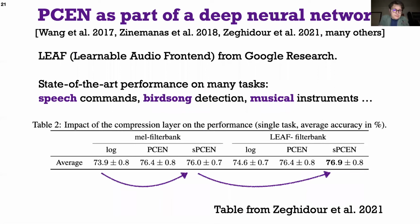As of today, PCEN is a component in the state-of-the-art acoustic front-end for automatic speech recognition, namely LEAF. Learnable audio front-end. LEAF was published earlier this year by Neil Zeghidour and co-authors and comprises a filter bank of Gabor-like filters with learnable center frequencies and bandwidth parameters, followed by PCEN, again with learnable parameters. And the authors have achieved state-of-the-art results in many other challenging tasks besides speech processing: birdsong detection, musical instruments, and the list goes on. And I invite you to read their paper for further details.